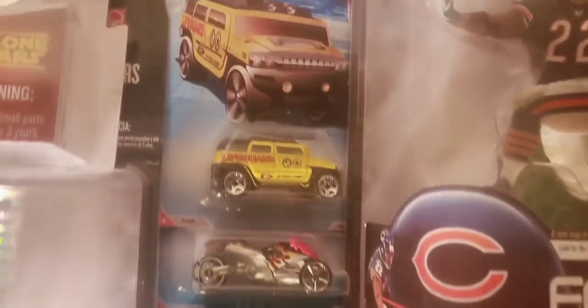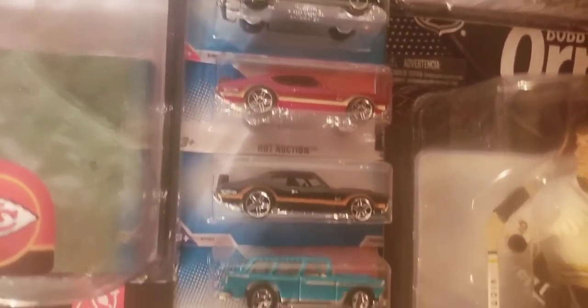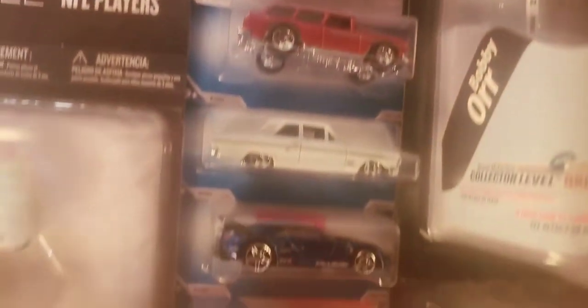Continuing along the wall now, we're going to see some main lines from Hot Wheels from about the years 2008, 2009. Starting up top here, just all different makes and models. You see a Hummer there, some muscle cars. I think those are Olds 442s and Nomad. Just other cars that caught my eye in the line that I picked up for my collection.